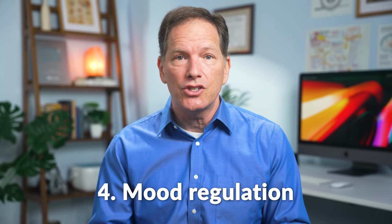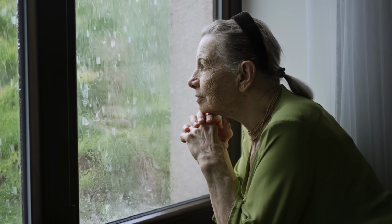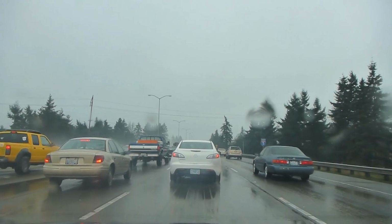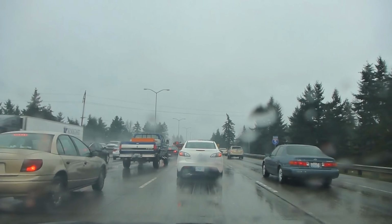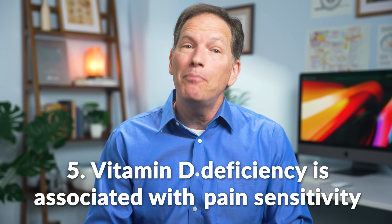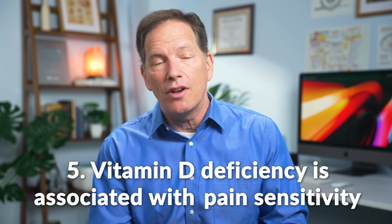Number four, vitamin D may affect mood regulation. Remember, folks, seasonal depression is real, especially in places like the Pacific Northwest, which experiences very low levels of sunlight during the winter. Low vitamin D levels affect depression, which we know can affect your sleep. And finally, number five, vitamin D deficiency has been associated with an increase in pain sensitivity, which can also disrupt your sleep. By alleviating this pain sensitivity, adequate vitamin D levels may help improve sleep in people with chronic pain conditions.